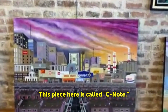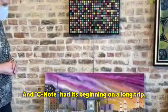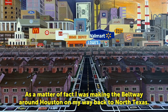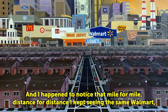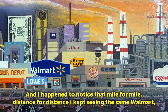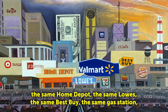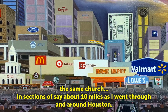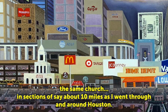This piece here is called C Note, and C Note had its beginning on a long trip. As a matter of fact, I was making the beltway around Houston on my way back to North Texas, and I happened to notice that mile for mile, distance for distance, I kept seeing the same Walmart, the same Home Depot, the same Lowe's, the same Best Buy, the same gas station, the same church in sections of, say, about 10 miles as I went through and around Houston.